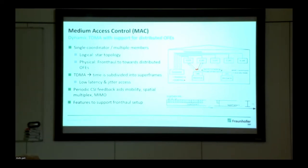We have periodic CSI feedback loops specified that allow us to measure the channels between the member devices and the optical front ends, in order to allow the coordinator to schedule which optical front ends to use and allow this cell-free mobility. And ultimately more features to support that front haul setup, like delayed acknowledgement, block acknowledgement, and so on.